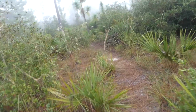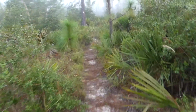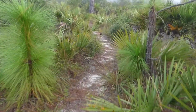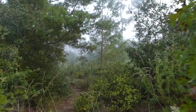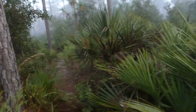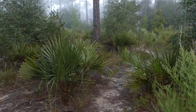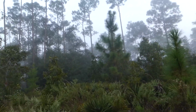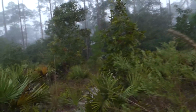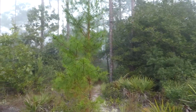They said it was 2 miles through here till you get to the sinkhole. 2 miles through this. You have to be careful of the stickers out here. Well, we'll get you later. More later.